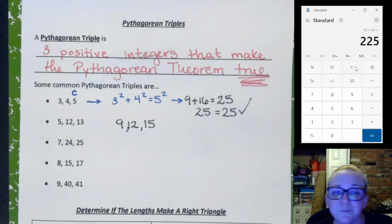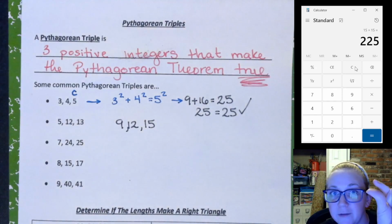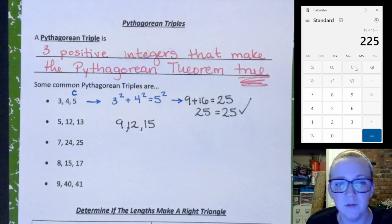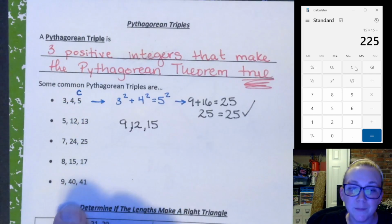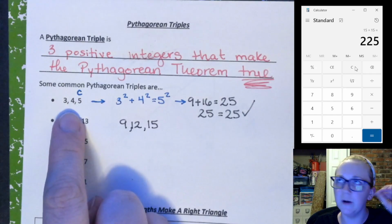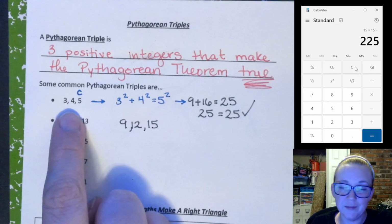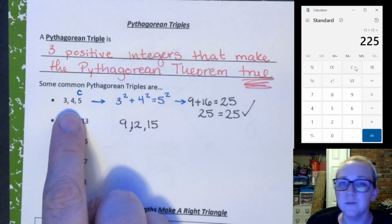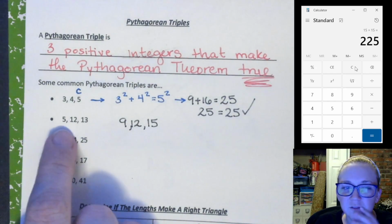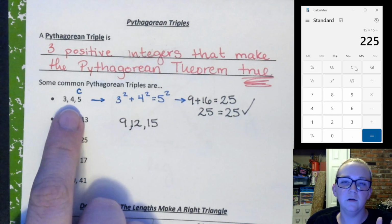Now, another fun fact. This is just a teeny tiny list that I gave you. The full list is long. I gave you some of the more popular ones. 3, 4, 5 is the most popular triple you are ever going to see, so that's one you need to memorize. They ask you about it every time. The other ones are a little lesser known, but like 5, 12, 13, they use that one sometimes. But 3, 4, 5 is the big moneymaker, if you will.